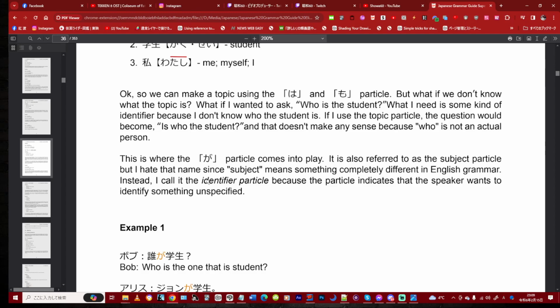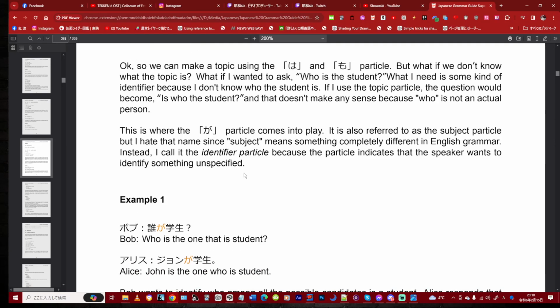This is where the ga particle comes into play. It is also referred to as the subject particle, but I hate that name since subject means something completely different in English grammar. Instead, I call it the identifier particle because the particle indicates that the speaker wants to identify something unspecified. So yeah, this is the author of this whole PDF talking, by the way, so keep that in mind. Because this is his PDF, I just made a few modifications.